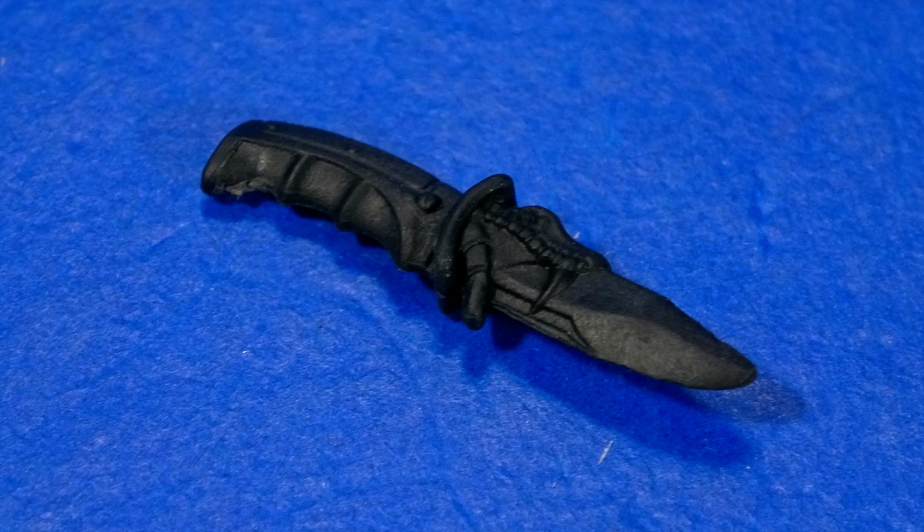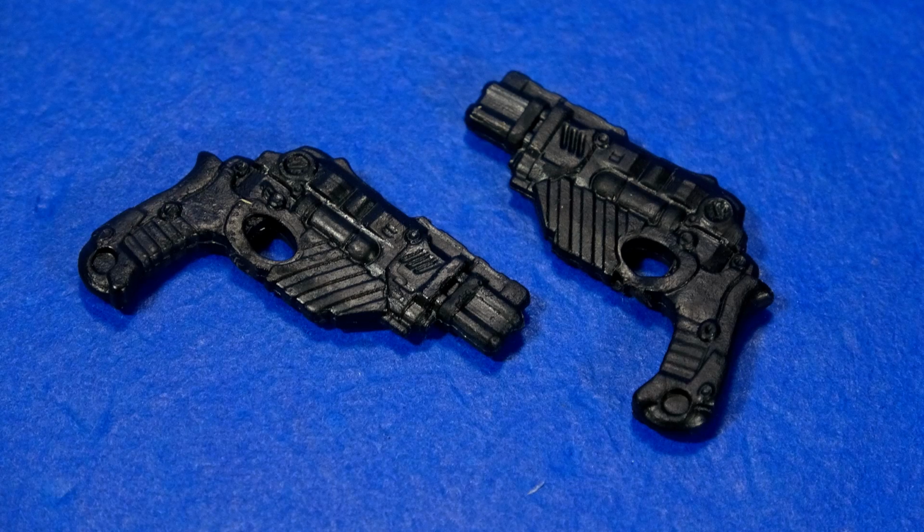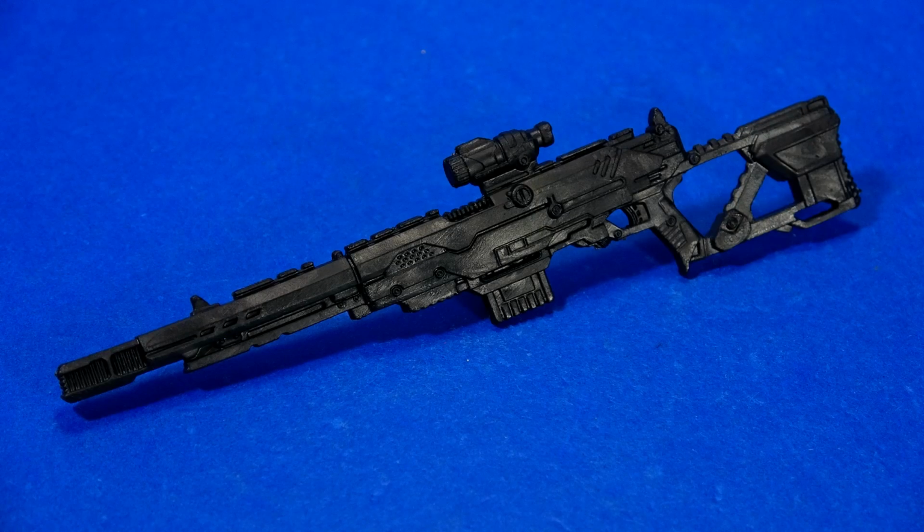For accessories, the Cobra Trooper comes with a knife, and I've played with this a couple of times, but I'm just now noticing that it looks like a snake opening its mouth and the blade is coming out of it. It also comes with dual pistols. They're both the same sculpt, same gun. There's a smaller rifle, same amount of detail, nice little sculpt, and then a longer sniper-looking gun.